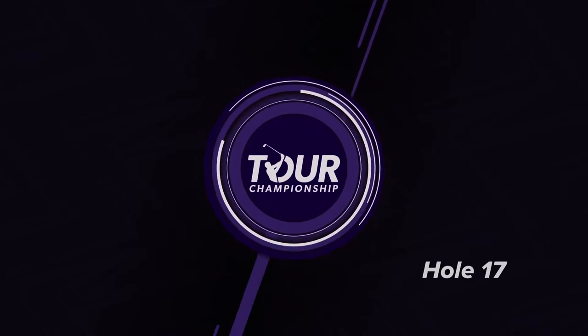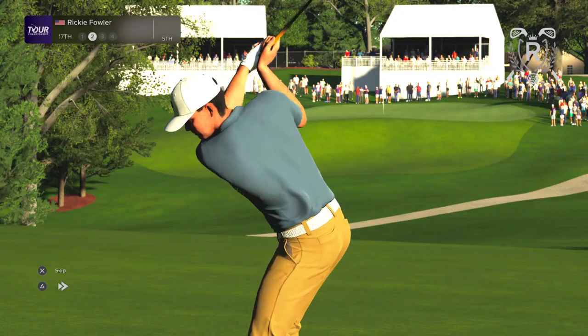Time to take a look at the action at the 17th hole. About 145 yards out from here.